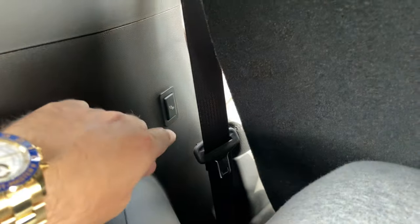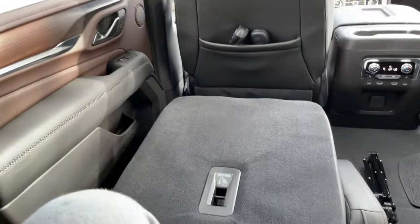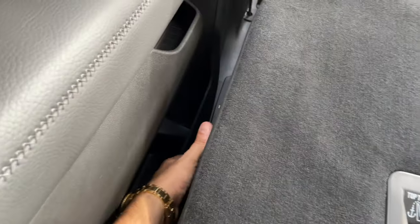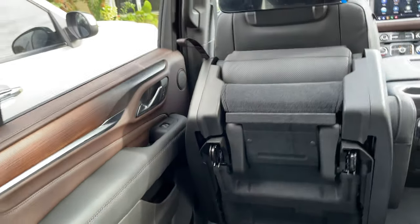Freaking unbelievable. If you're in the third row seat and you want to get out and you have nobody to help you, you just press this button, the seat goes down, then you press this lever, and you're good to go. I could get out of this truck easily right now.